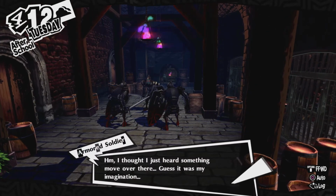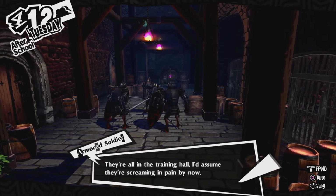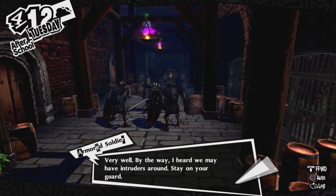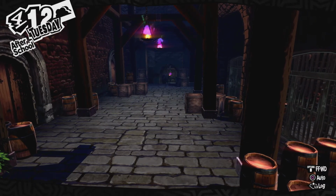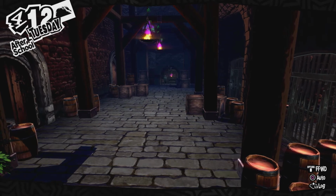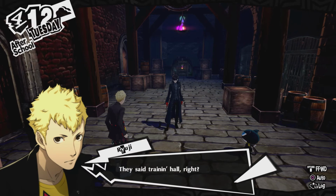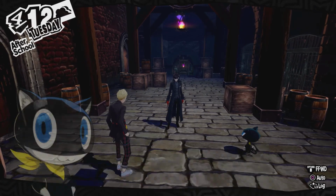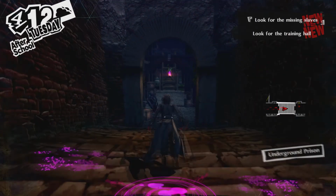Thought I just heard something move over there. I guess it was my imagination. And what of the slaves? They're all in the training hall. I'd assume they're screaming in pain by now. Very well. By the way, I heard we may have intruders around. Stay on your guard. Did you hear that? Yeah, they're in the training hall. Is it the training hall, right? I think that's just a little further ahead.